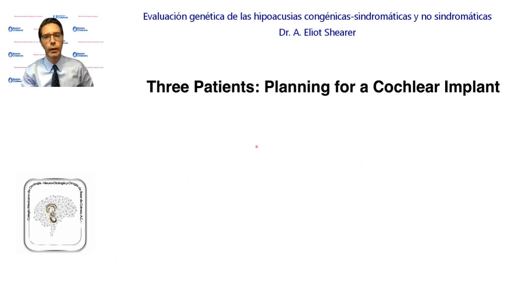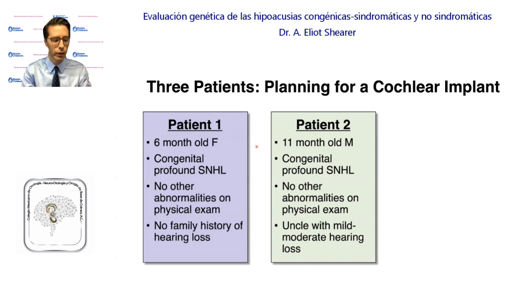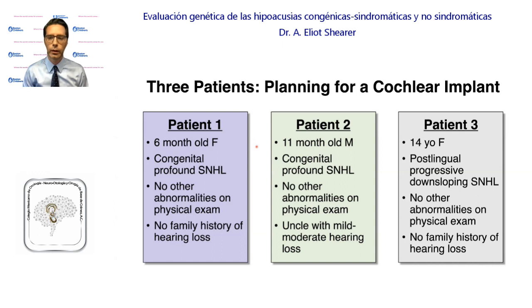I'd also like to start by talking about 3 patients. All 3 of these patients are planning for a cochlear implant. The first patient is a 6-month-old female. She has congenital profound hearing loss, otherwise normal physical exam, and no family history of hearing loss. The second is an 11-month-old male. He also has congenital profound hearing loss and no other abnormalities on physical exam. He has an uncle with mild to moderate hearing loss. And the third is a 14-year-old female with a postlingual progressive downsloping hearing loss, no other abnormalities on physical exam, and no family history of hearing loss. I'll show you by the end of this talk how genetic testing and genetic evaluation altered the clinical care of these 3 patients.